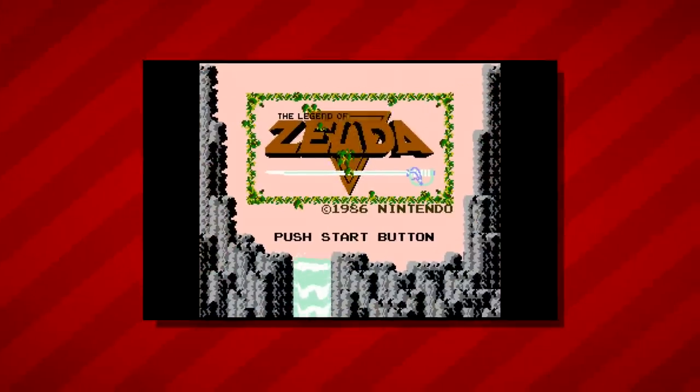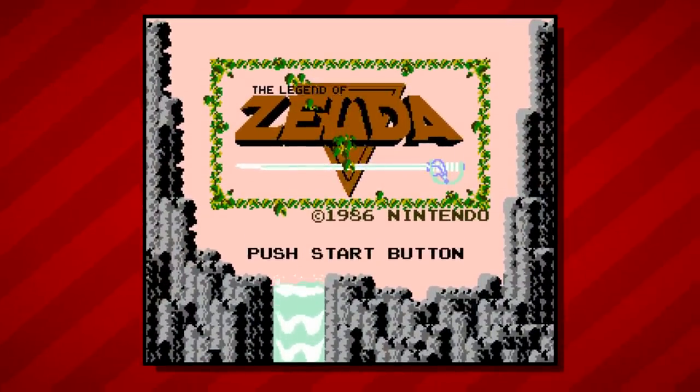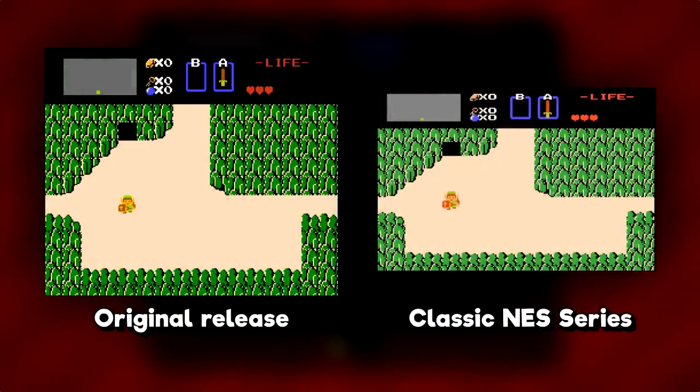The biggest hurdle Nintendo had to overcome in bringing these games to the GBA might be easily overlooked, and that problem is a difference in screen resolution. Now, each title in the series does run on a proprietary emulator. They're not rebuilt from the ground up in any sense. But they didn't just add black bars to the sides or squish the entire picture down to compensate for the new, wider screen. This is evidenced by games like Zelda, where certain sprites are identical to the original game, but overall the scenes are adapted to fit this wider aspect ratio.